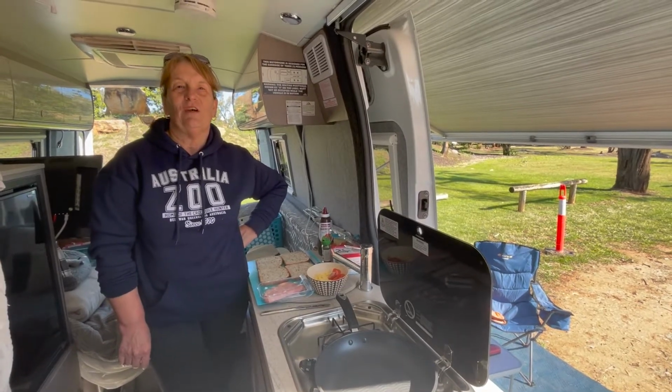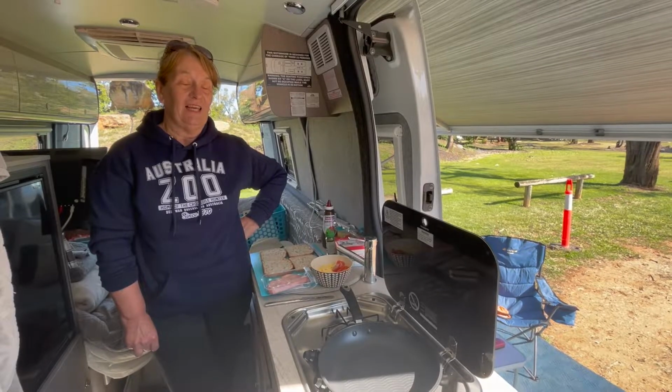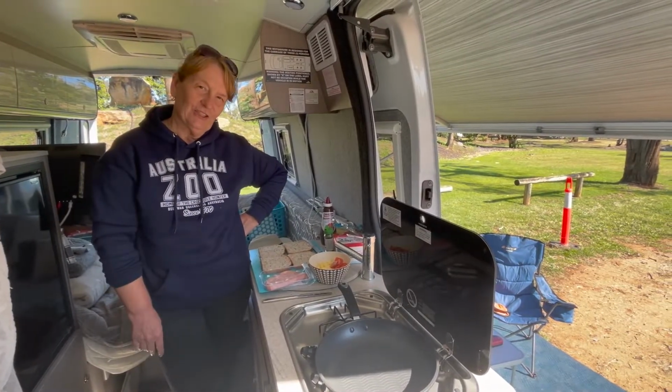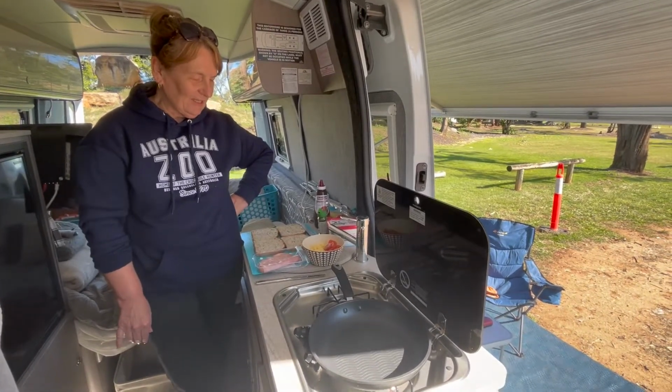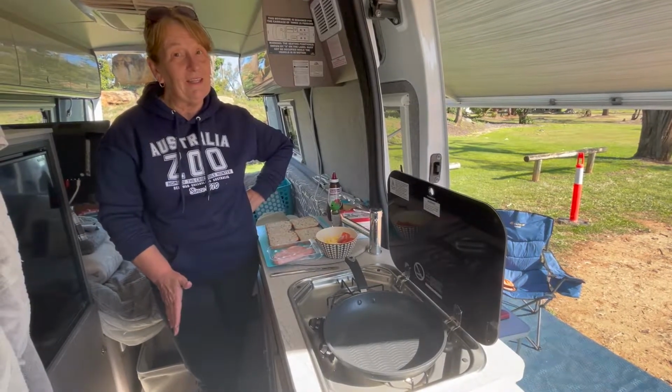So we finished driving for today and we pulled into Duaringa Free Camp overnight, which is actually a really lovely spot. And I'm making some lunch. We're going to have toasted sandwich today, ham, cheese and tomato sanger. Can't beat that, can you?